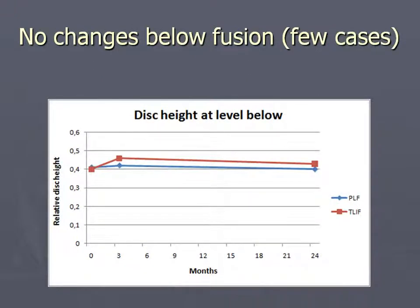In a few cases we did 4 or 5 levels, and we could not show any effect on the segment below. Again, maybe indicating it's not the fusion, but maybe the posterior structure, because at the level below you don't disrupt that one as much as the one above.